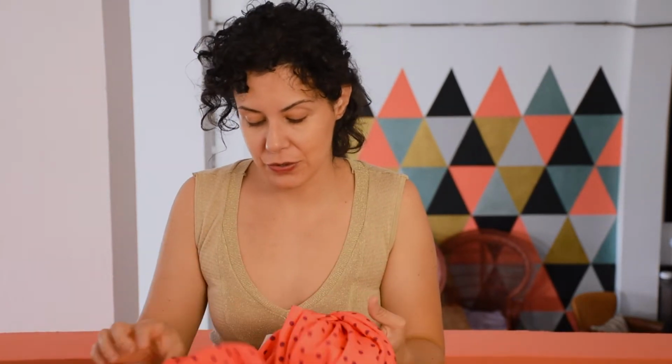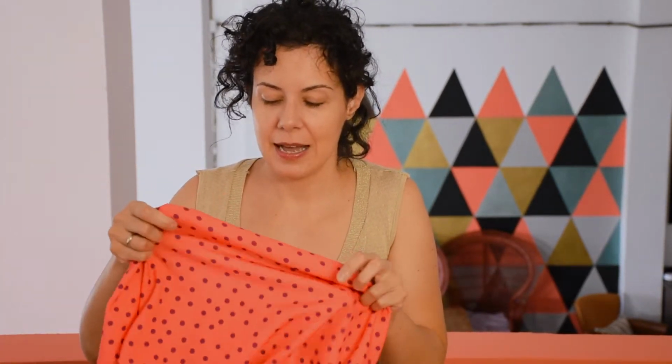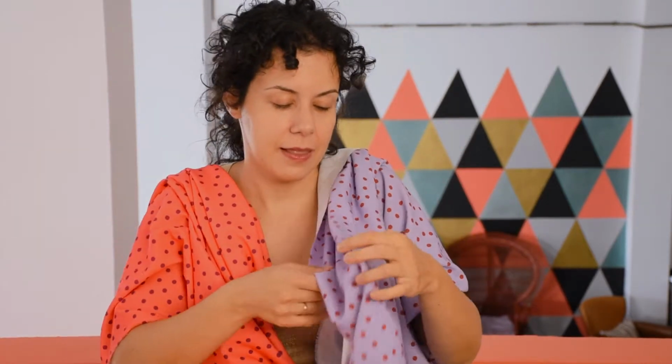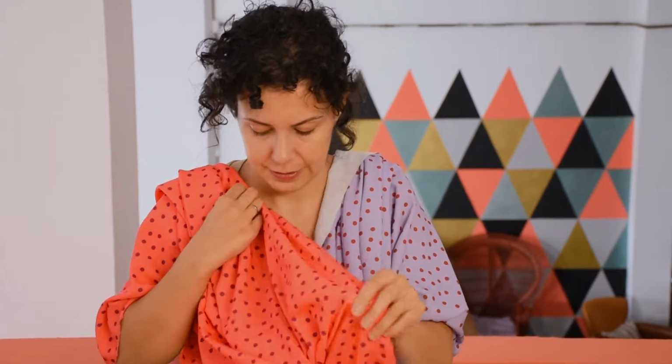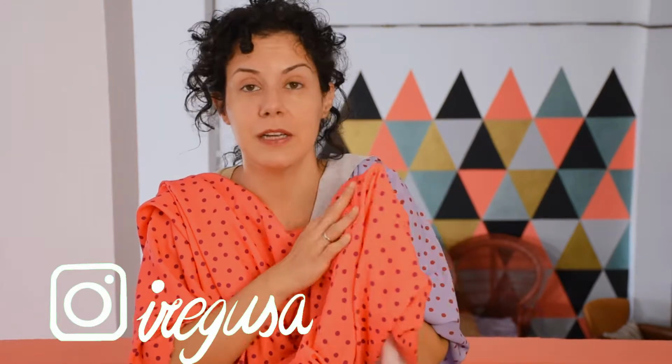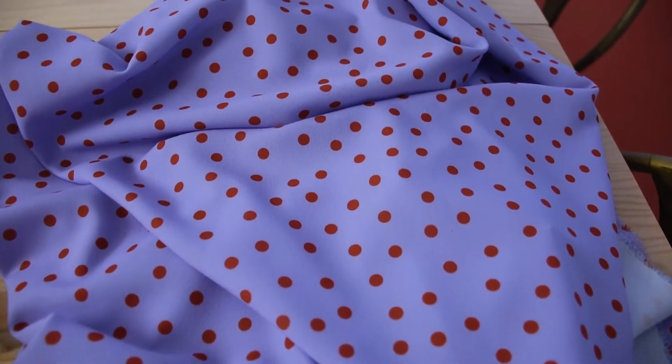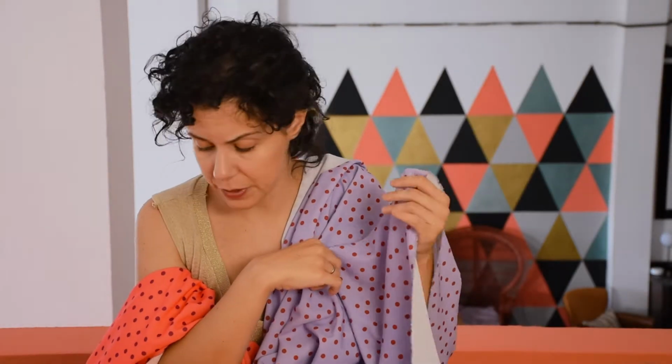And then when I saw this, I almost fainted, because I had seen this and I hadn't bought it because I had stuff to make already and I wasn't quite sure what I would do with them. But then I saw them in the remnant box, and it's these polka dots. I showed you both at the same time because they are the same really. They are ever so pretty. This is in a sort of neon pink with purple polka dots, and this is lilac with the polka dots in red.